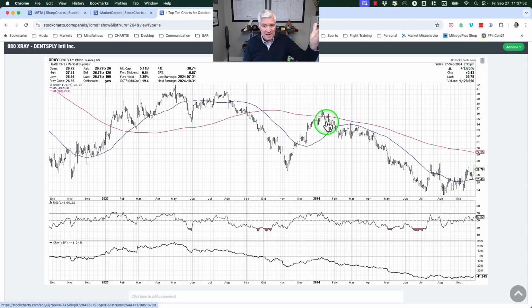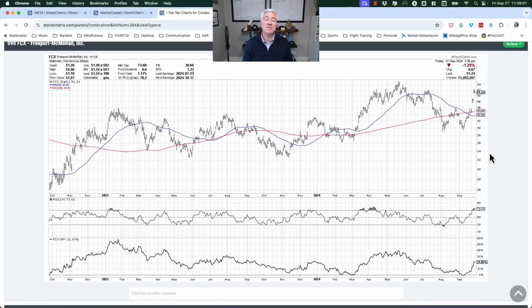So I think we did have a distribution phase. We had a consolidation phase. We exit the consolidation phase by getting above 27.28, and it's right about there. So I think going into October, important chart to watch to see if you do get that upside follow through, in which case I think that's a decent bet that could be made.